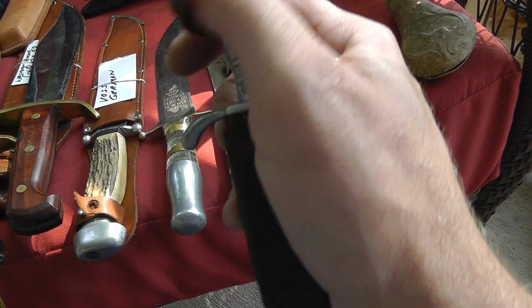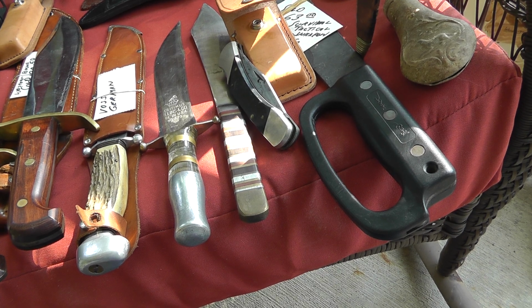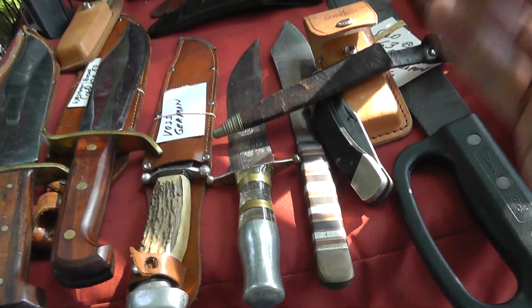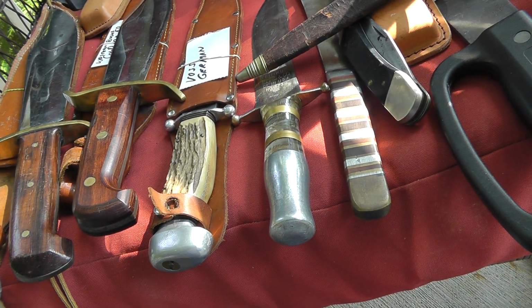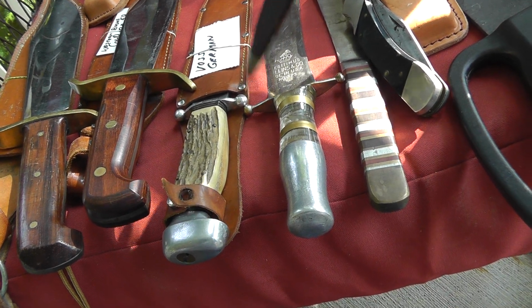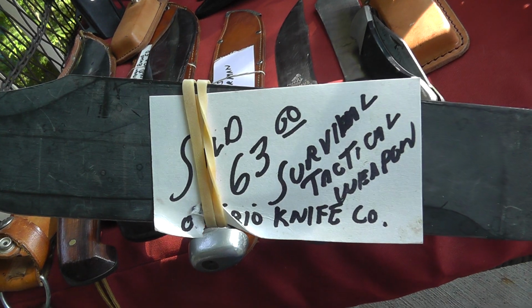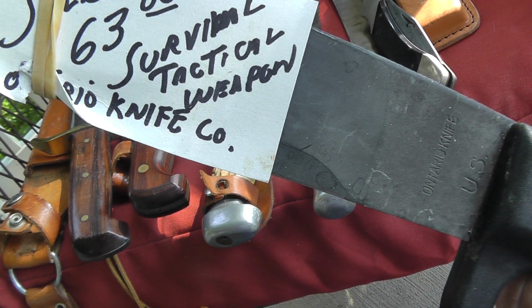Japanese claw and ball knife, dagger. I've sold these in the past. Love the leather sheath. These always bring an easy $30. The guy I bought it from made some signs up. He did some eBay looking, said this sold for $63.